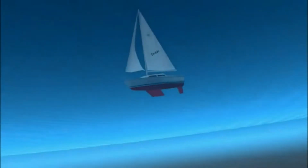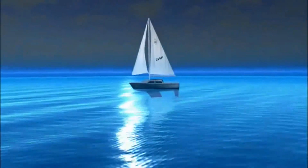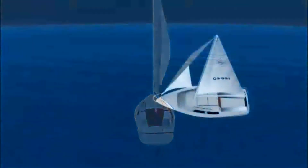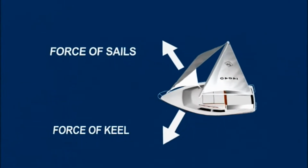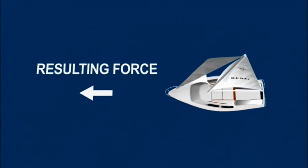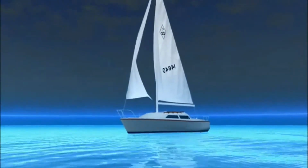In a modern sailboat, the keel and sail work together to move the boat forward. It's kind of like squeezing a watermelon seed between your fingers. Your fingers put equal sideways pressure on both sides, but the seed still shoots out in a forward direction. In a sailboat, the sail and keel's sideways forces cancel each other out, leaving only the forward force. That squeezes the boat forward, and bam, we're sailing.